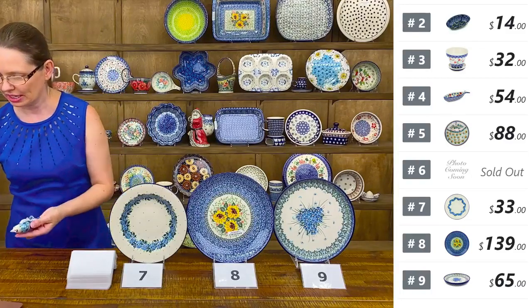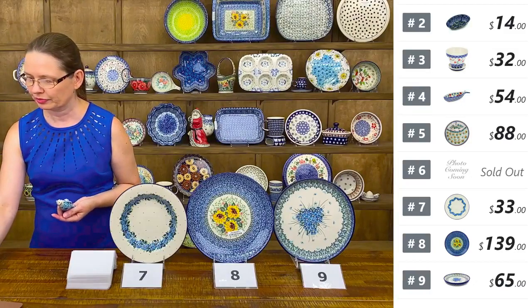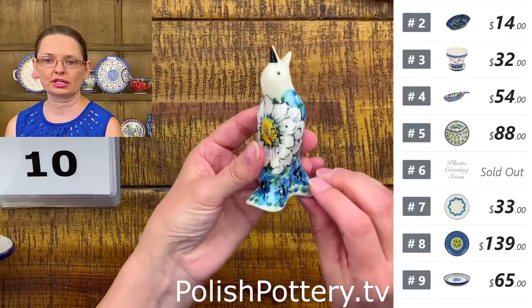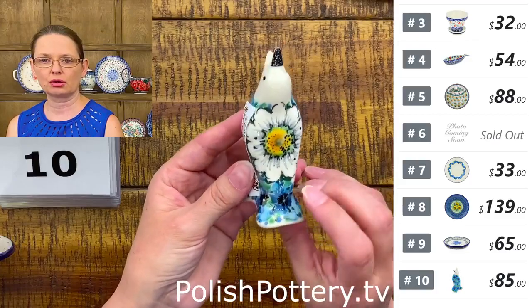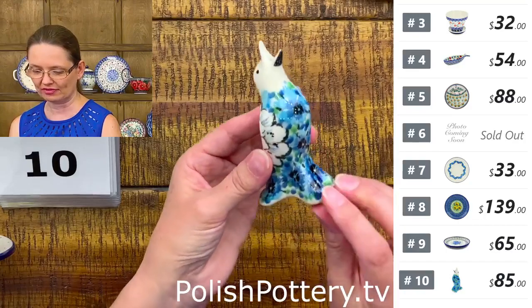Next, oh, you are hiding. Little one. I have little pie bird. This is a fantastic pattern designed by Miss Teresa Liana. They are 4 inches tall. U7 pattern, and you got 4736.